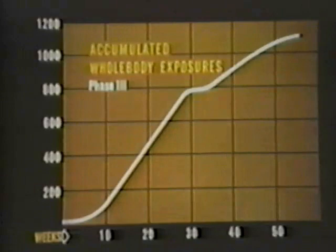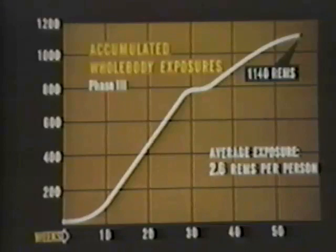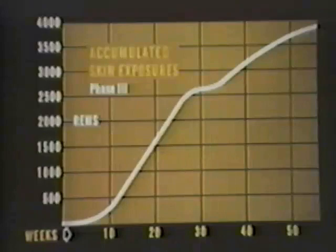Whole body exposures during phase 3 were accumulated rapidly during the initial cleanup activity. As the project drew to an end, the exposure rate diminished to result in an overall expenditure of 1,140 rems whole body. The average exposure to each active participant was 2.6 rems for the entire 13 months of phase 3. The same is generally true of the accumulated skin dose profile. The total of all exposures for all personnel during phase 3 was 3,850 rems skin dose.